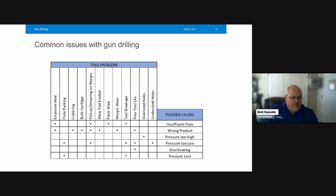Common issues you see with gun drilling. I'm not going to go really into this chart a lot, but you can see there's quite a range. But what's really interesting here, if you look at all the different types of tool problems that you can have, a lot of them, just being the wrong product being spec'd in, can really be the main driver of a lot of the problems. So it's really important that you work with a supplier that's knowledgeable on gun drilling, so they can help you, because invariably you're going to run into some issues, and it's good to have a partner you can work with that can help you work through those issues.